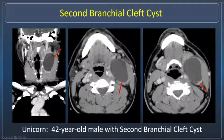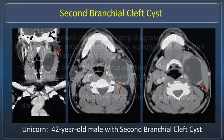Now, I'm going to show you the second branchial cleft cyst, but I'll just reiterate that for me, this is a very uncomfortable diagnosis. It's very difficult for me to even say these words, second branchial cleft cyst, in a report. But this was biopsy proven, and in my point of view, there needs to be biopsy proof of a second branchial cleft cyst before we're going to rely on that diagnosis. Otherwise, anything that looks like this in a middle-aged or elderly person is a neoplasm until proven otherwise.